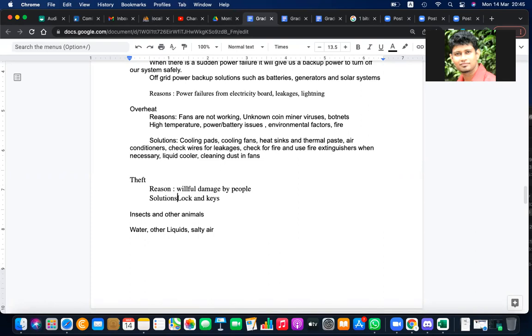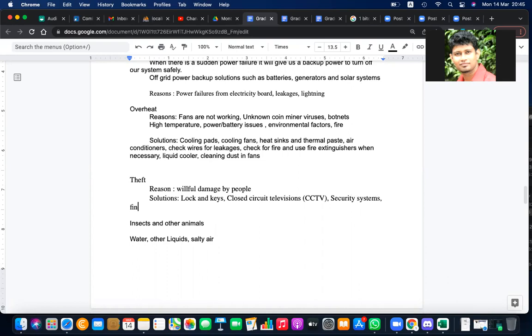Anything else? Closed circuit televisions. You know what that is? Closed circuit television is CCTV, right? Then what else? Security systems, fingerprints, biometric security, biometrics such as face, iris recognition, even voice recognition.